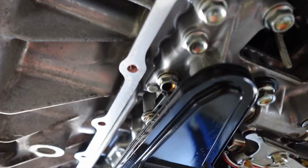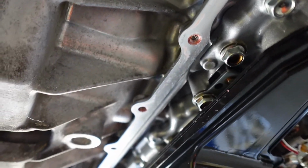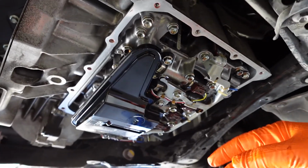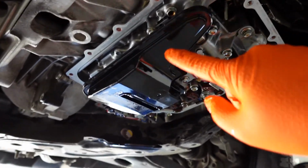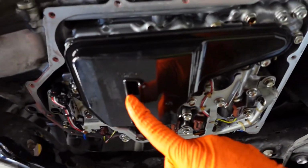Alright, so after removing all the old gasket off, that's what it looks like. You just want to try to remove as much as you can off. So that looks pretty good. Since I already have the oil pan off, I'm actually just going to go ahead and replace the filter as well. So this is like an oil pickup and filter in one.